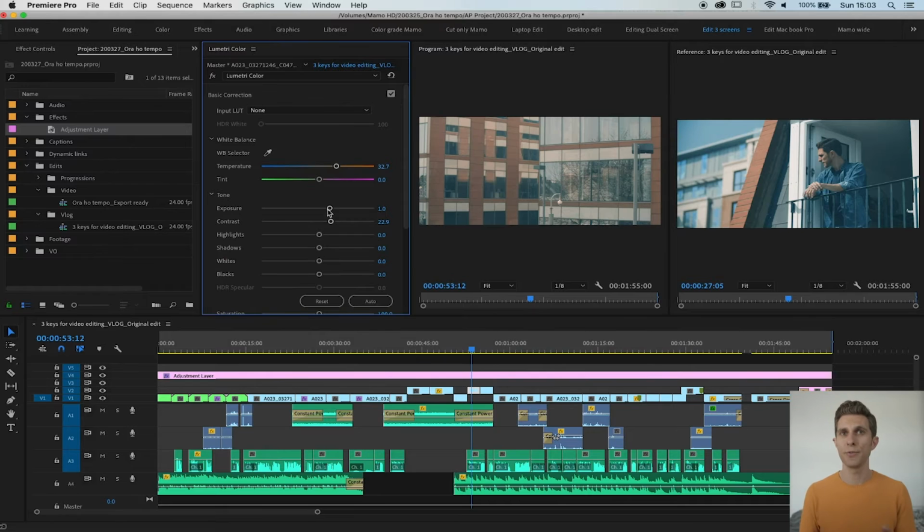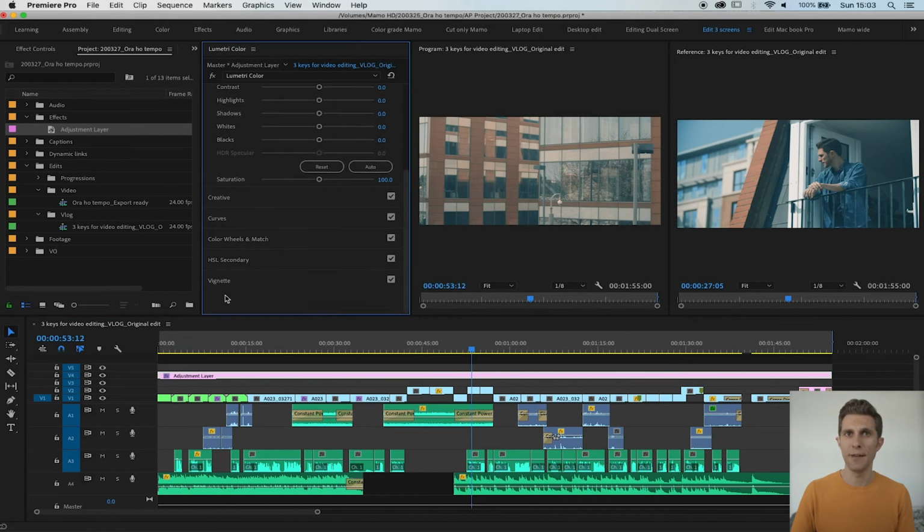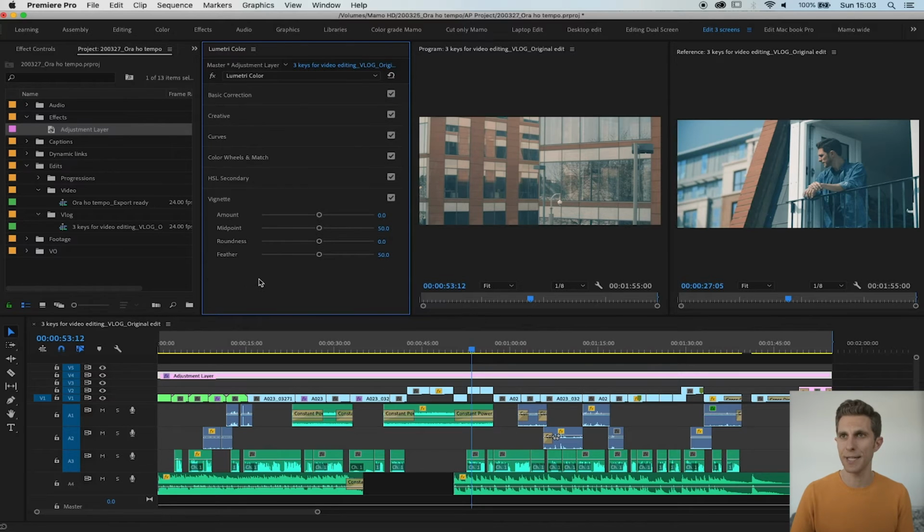The last thing I want to do in terms of color grading is adding a vignette. So again, I keep this adjustment layer and go on your Lumetri color, and at the bottom you will find a vignette tab. Oh, how lucky. So what I do is I just add some vignetting like that, a bit of feather so it's not very neat. And what the vignette does to me in this video, it isolates the character a bit more and it makes you focus on the character and whatever he's thinking. So I think it really helps to tell the story a bit more.